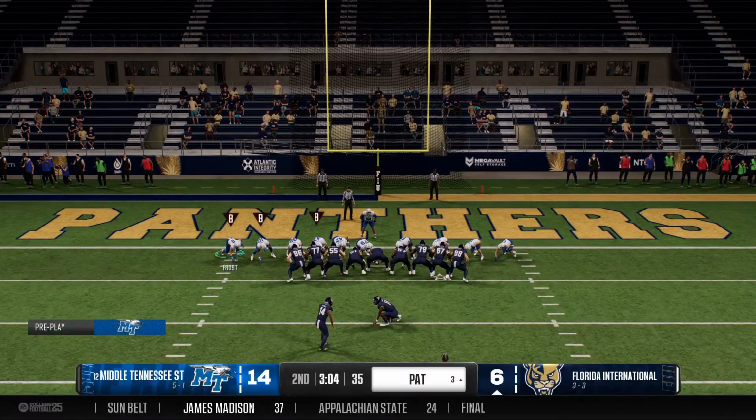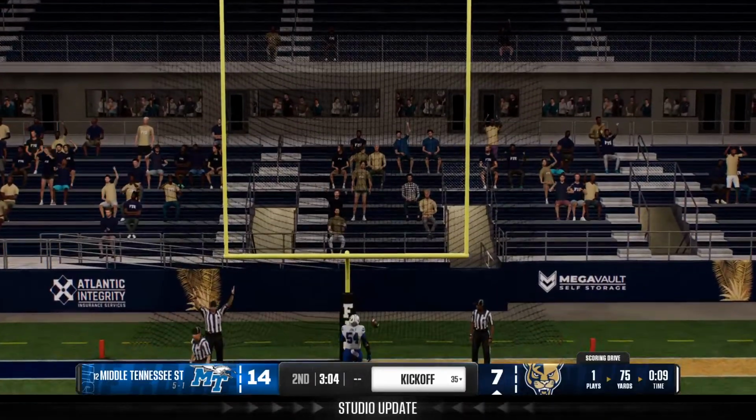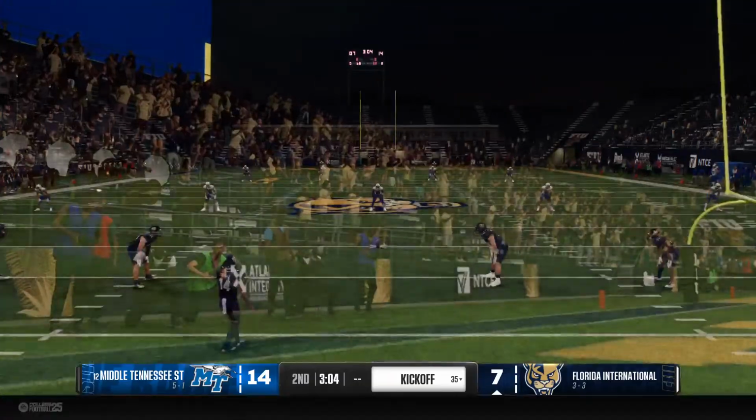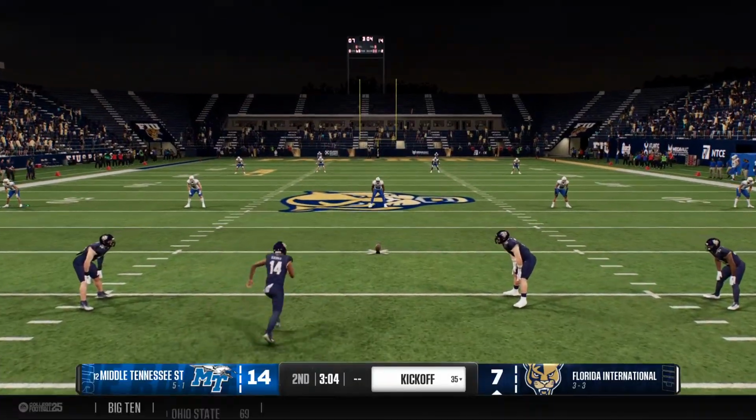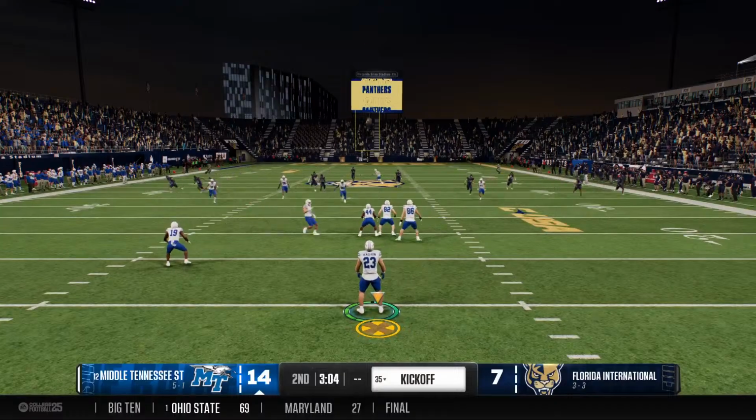And he ran away from the defense to take it in. Touchdown, FIU. Really nice job working the route, getting himself open. He was able to locate the football, snag it out of the air, and this guy now has 5 receiving touchdowns on the year.